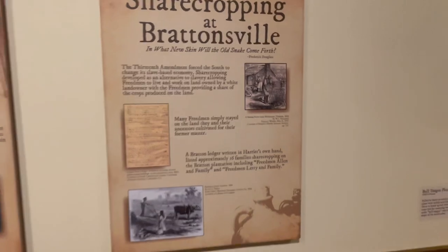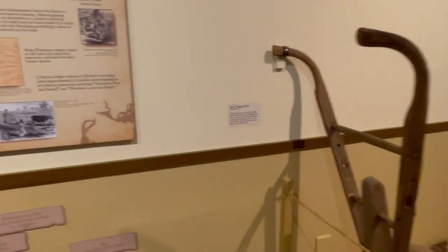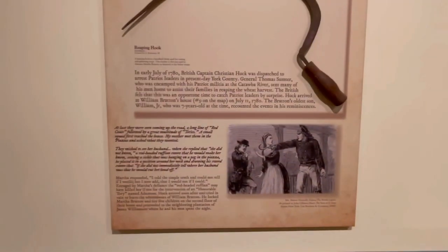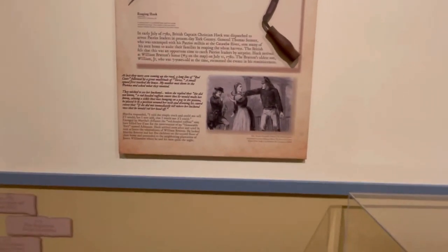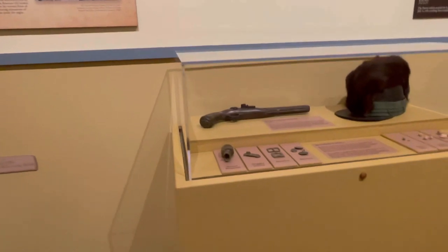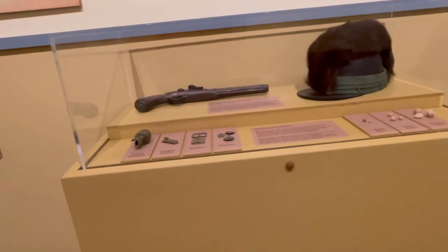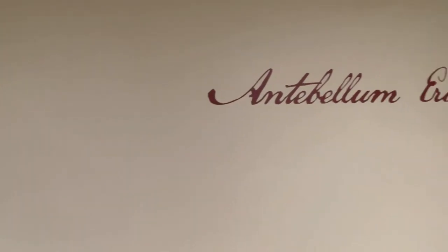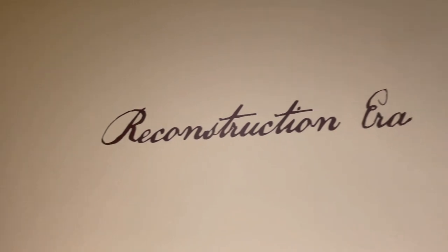The exhibit, located in Historic Brattonsville's newly redesigned orientation room, orients visitors through interpretive text panels, historical images, and three-dimensional artifacts, which are organized along a timeline that is divided into Historic Brattonsville's three periods of significance: the Revolutionary Era, the Antebellum Era, and the Reconstruction Era.